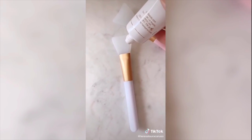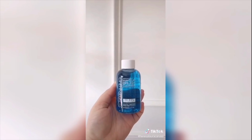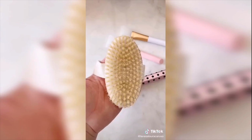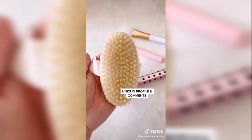They allow you to apply your mask evenly without getting product under your nails. This automatic makeup brush cleaner. I like to use it with this cleaning solution. A facial roller. It might look a little weird, but it really helps to de-puff and tighten your skin. And lastly, this dry brush. Dry brushing is great for cellulite, exfoliation, and circulation.